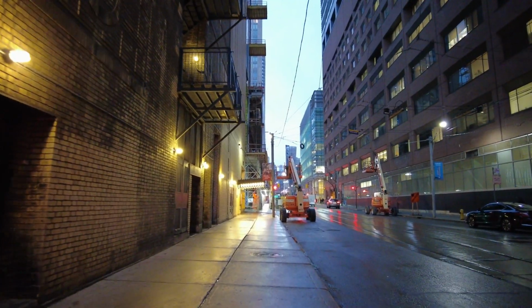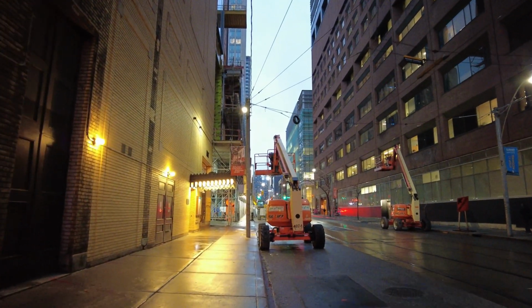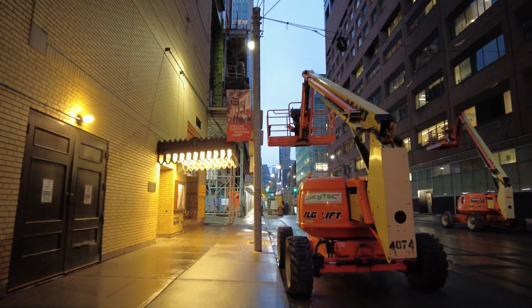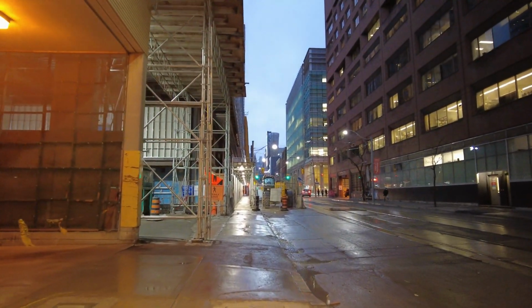Also, just to the north of here is Massey Hall, and then the Ed Mirvish Theatre. So there's three rather grand old theatres right along this stretch. So just up ahead would be Shuter Street.